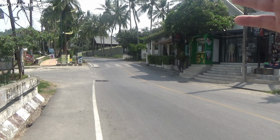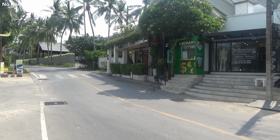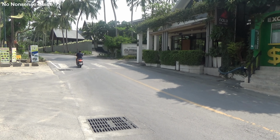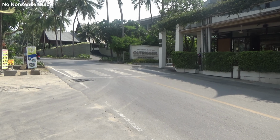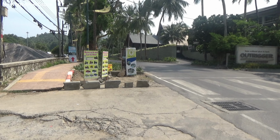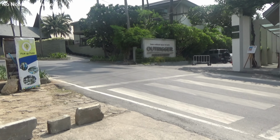And then we've got quite a few larger resorts running along this road, and this is why I say you probably will come down this road that's parallel to the beach quite a bit because you may be staying at one of the larger resorts here. There's motorcycle and car hire available in the area. There's another restaurant over there.